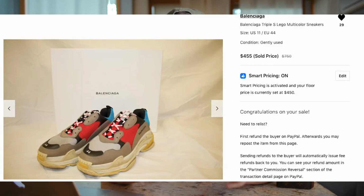A third flip that I've had that I think you guys will really appreciate is 2 pairs of Balenciaga Triple S's. I hardly knew what Triple S's were a year ago, but they're actually a really sought out, popular, kind of clunky looking sneaker that a lot of rappers and hypewear collectors wear.